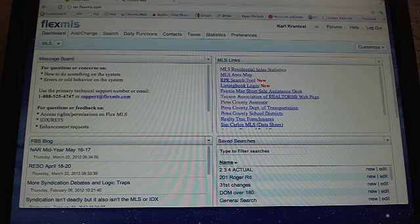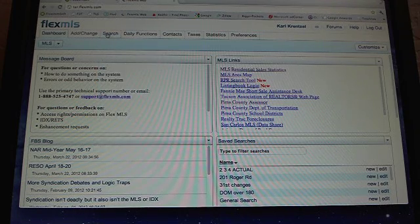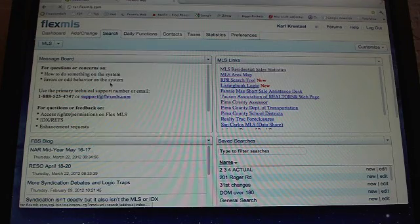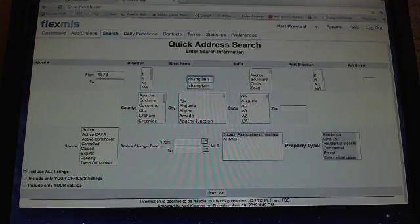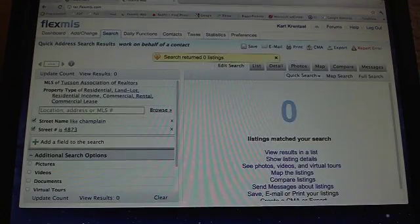So what you want to do is go on your multiple listing service, all right? Then go over to the search function right here, okay? And this is what you should do with any comp anyway. You should always check to see if for some reason it's ever been listed. So in this case, we're just going to type in the address, 4873 Champlain. Now I know for a fact that this is not on the MLS, and it's never been on MLS, but I just want to demonstrate so you can see.